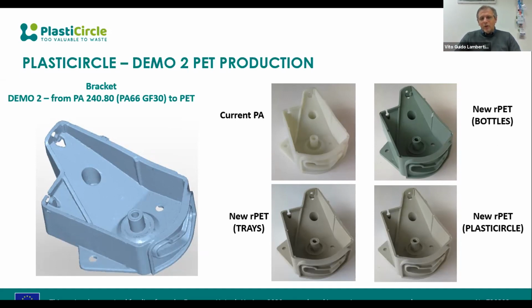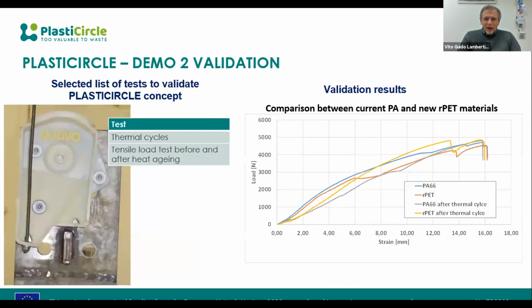And then clearly now we are at the last 2 months of the project. So we received and we are performing all the tests on all this material, at the same time also comparing this with some benchmarking material that are not listed here. What I can show today is the activity that we performed on the first compound that we received at the end of 2020 from PlastiCircle.